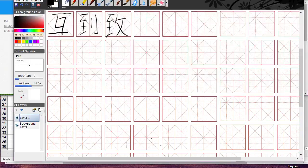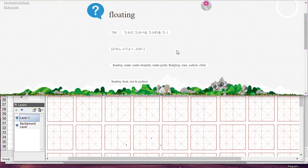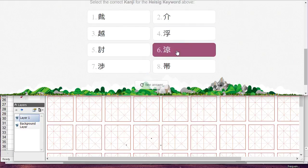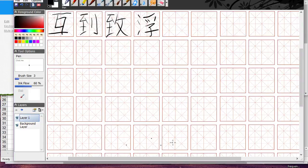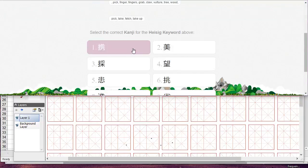Floating. Okay, so think of floating, think of water. In this case, we're going to do baby ducks. So there's the bird, there's a bird claws, and there's the kids, baby ducks. Floating, ukabu. Okay. Pick. Okay, we think of pick, but we want to say pick the fruit. So we want to pick fruit out of a tree, and avoid the bird claw when they're trying to pick.